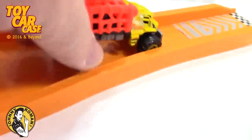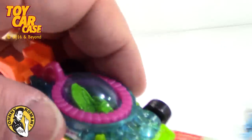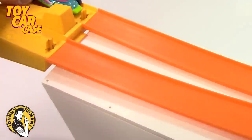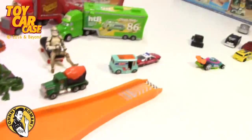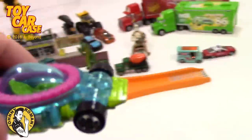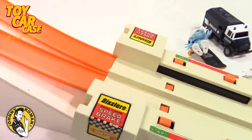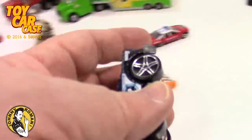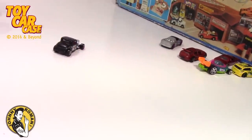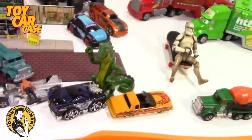Let's get these guys out of the way. The Bubble Maker. I love this one. So funny, so crazy, so cool. We need bubbles. That was a nice flip on the bubbler. He took a spill. Let's try it again. There we go. Fast. Almost off the table. That is nice. I like this one. It was pretty cool. Very good. He took off into that.